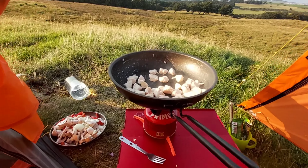So there we go, chicken's ready. I'm going to add in all my veg. Let that cook down. So there we go, guys, dinner's ready, easy peasy, chicken chow mein.